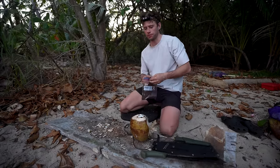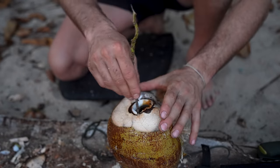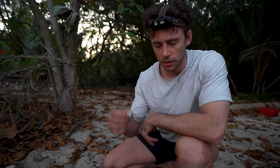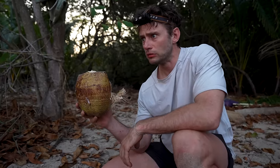This is instant coffee. This might not be the right thing to drink in the morning because coffee dehydrates, but this also might be good to give me that kick that I need to get up one of those trees to get more coconuts. So we're gonna try it today. Whoa, it's wild.